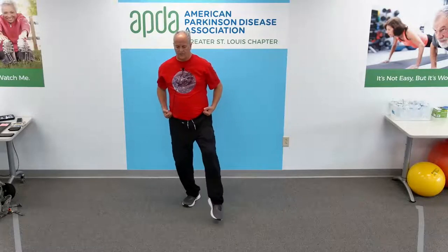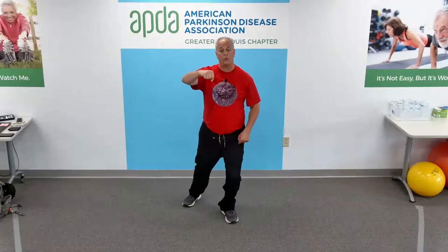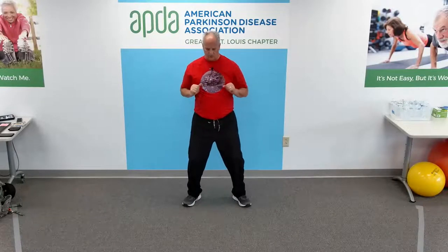Inhale, weight shifts left, step out empty right. Exhale, bow stance, bring the weight forward onto the right leg. Inhale. And exhale. Pause for 1 second.